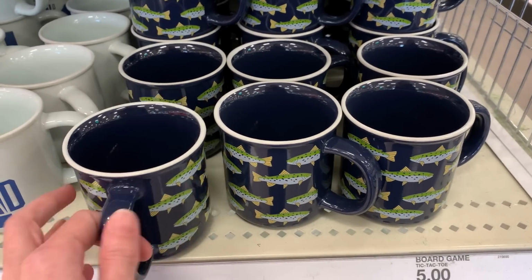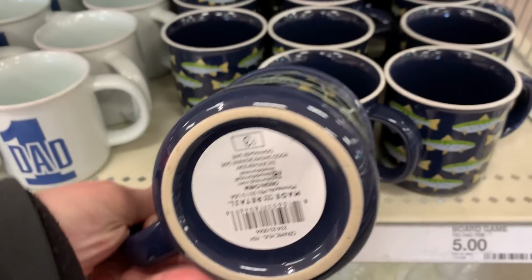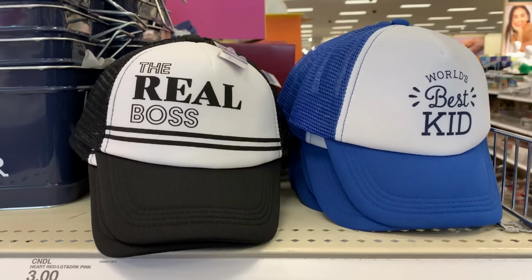And if Dad's a fisherman, he might like this mug here. It's got little fish designs around the outside. Now, this one doesn't actually say Father's Day on it, but with the fish design, it might work with the lake house decor, too.